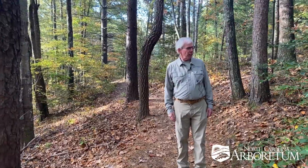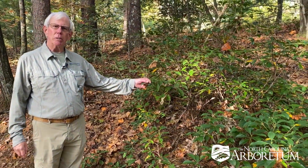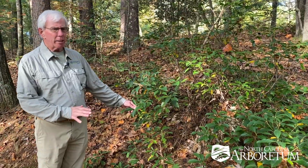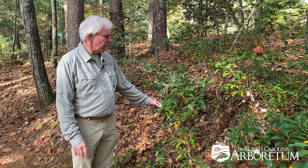Now, while this is not colorful for this time of year, this is a mountain laurel, which is going to maintain its leaves all year long. They do drop leaves, just not as haphazardly, but it's not unusual to find them in a watershed area that's heading toward the water on a side of the hill.